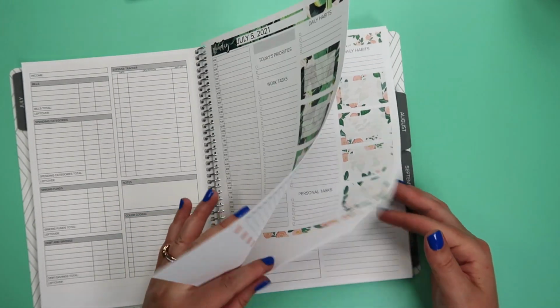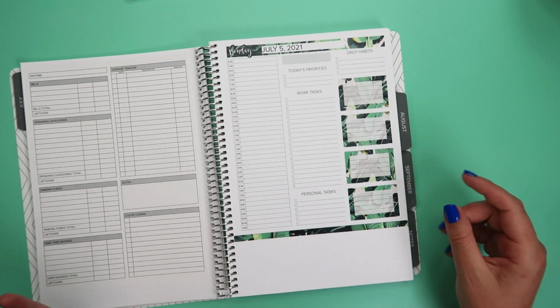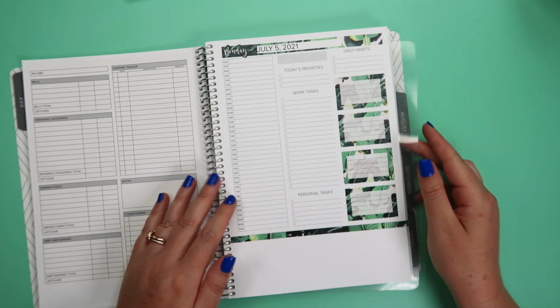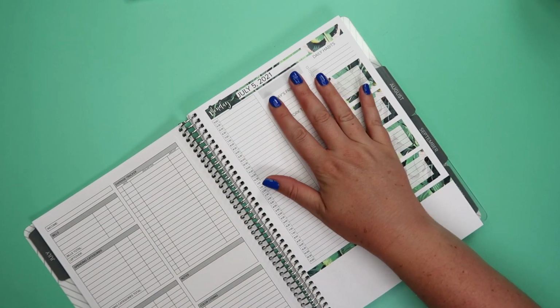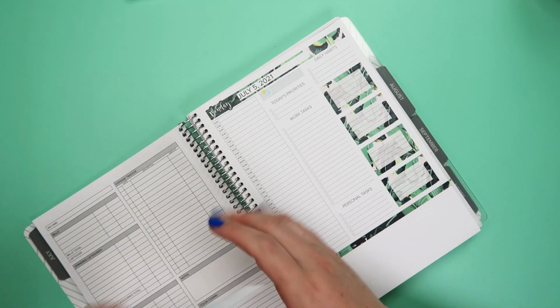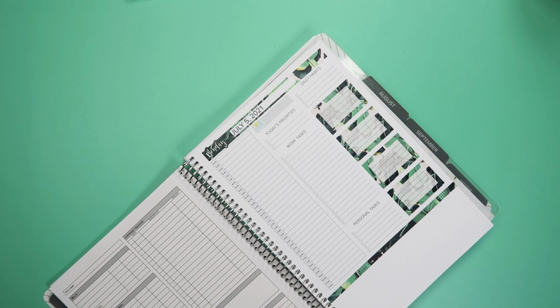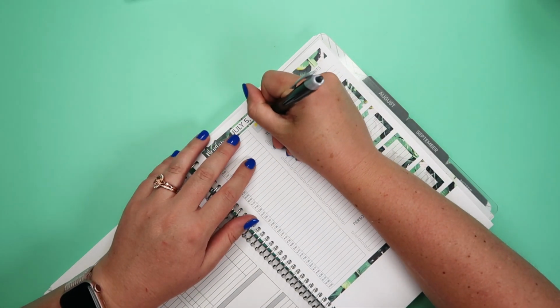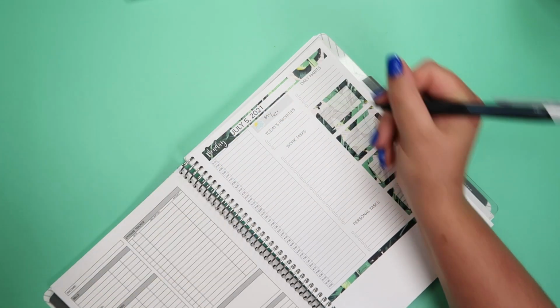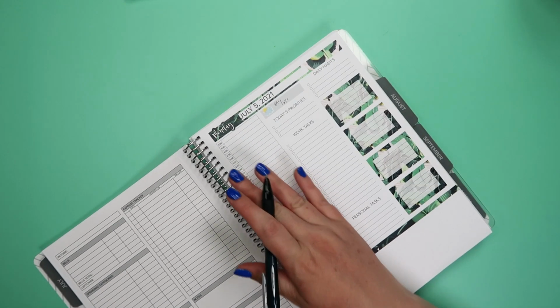Okay, so now that we have the weeks all stickered, we can go ahead and plan our Monday. So I'm just going to put my little pencil guard in there. I'm going to start with the weather, and then we'll go to the hourly timeline. So today it's supposed to be partly cloudy, high of 89, low of 62. Okay, so now for the hourly timeline.